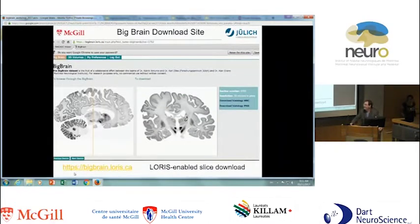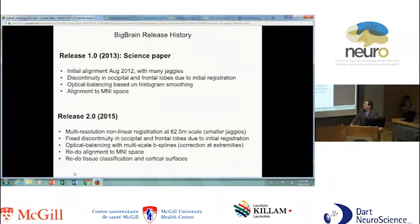We placed the data set onto the web for download using the LORIS tool and this interface. And as I said, it's been downloaded so far by more than 25,000 groups. We've had two releases. The original release in 2013 after the Science paper was followed up in 2015 with release 2.0, where we improved upon a number of issues related to linear registration and the optical imbalance.